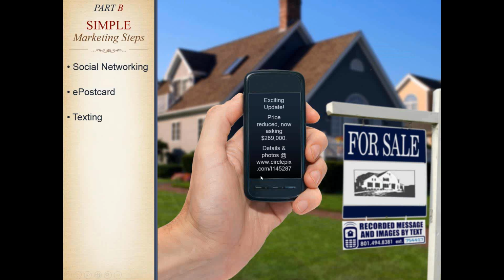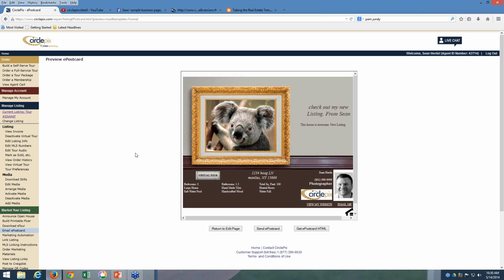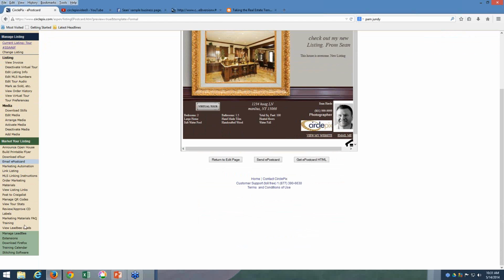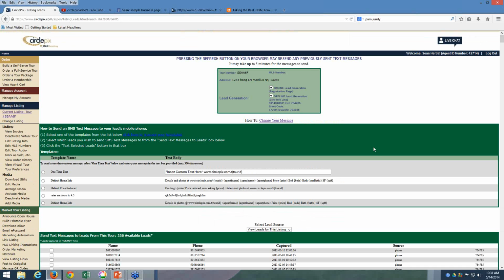Another tool that you have in your account is texting. And I want to include your lead management area in this as well. So if you ever want to check up on your leads, or if you want to put your own leads into the system, click on this right here. View Leadbee Leads. Do you see that right there? View Leadbee Leads. I'll click on that. Then it's going to bring up all of my lead information on this tour.